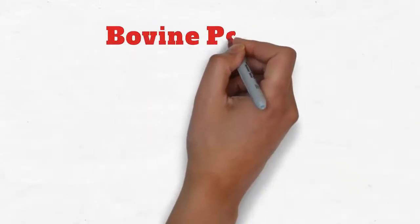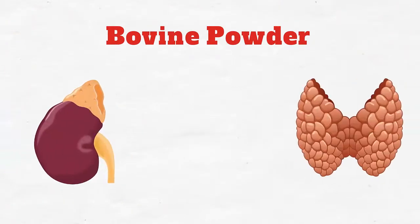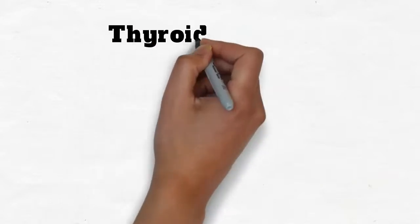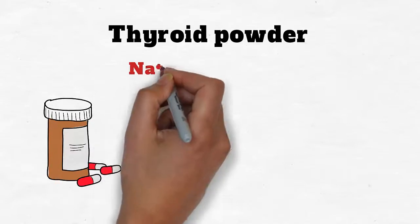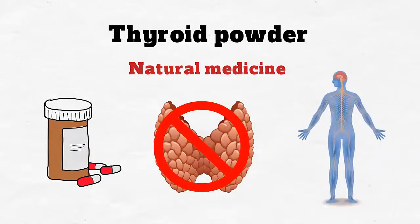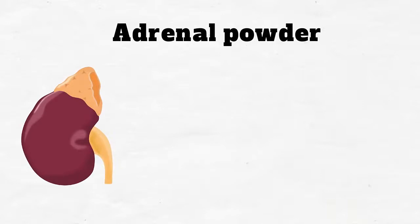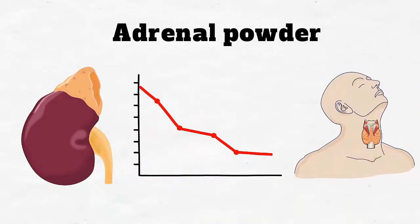Bovine powder. The bovine powder consists of dried and powdered adrenal and thyroid glands of cows. Thyroid powder, such as those found in desiccated thyroid tablets, has been used in natural medicine to help replace the thyroid hormone in the body. Adrenal powder, on the other hand, replaces adrenal hormones, which are also quite low in people who suffer from hypothyroidism.